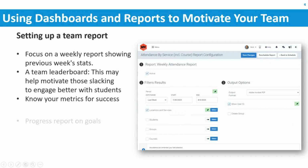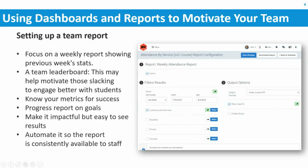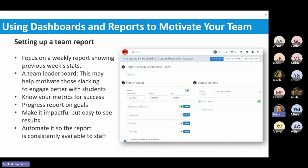Next, we have what you should do when setting up these team reports. One would be to focus on the weekly report, showing maybe the stats for that week. Another idea is to keep a team leaderboard. This could be an offline thing where you take the reports from Accudemia and put those on a whiteboard or something like that. And also just keeping track and knowing what your metrics for success are. So if you're wanting to increase the center's visits by 10% in this semester versus last semester, or maybe fall versus fall semesters, however you want to do that, you can actually use some of our report tools to get that comparison and see that that's actually happening.